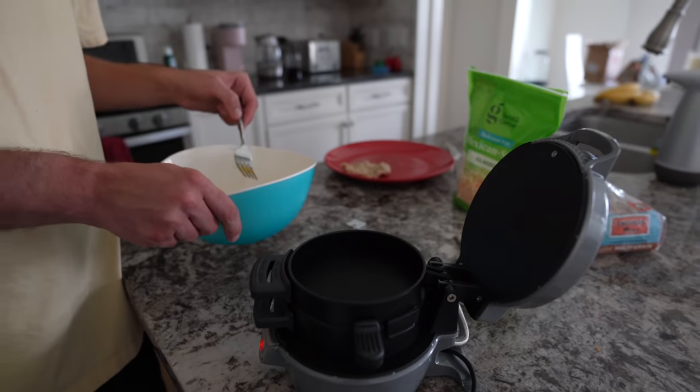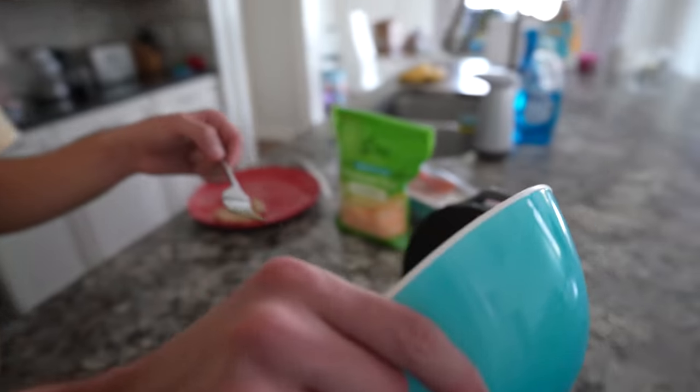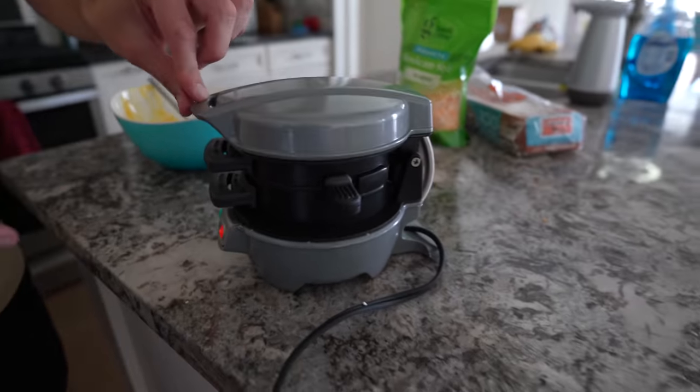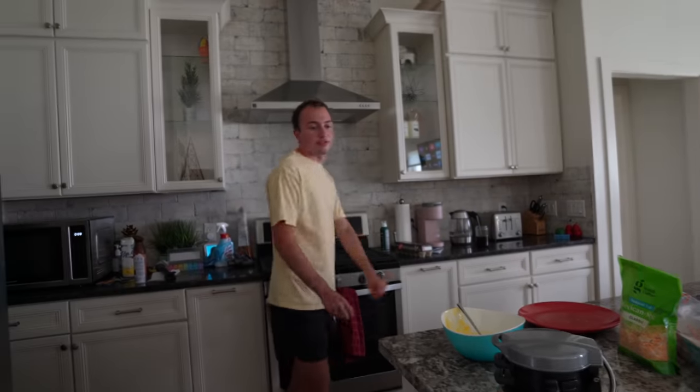Wait, do you spray it? She didn't, did she? She does not spray it. Yeah, because maybe I'll see if it's not stuck. Oh yeah. No, this is so thin, but let's just... Now, she said 4 minutes. So, yeah, 12:40, we'll take it out.